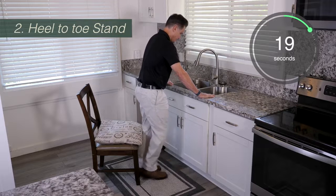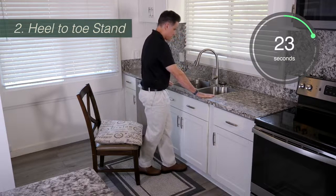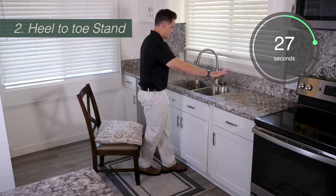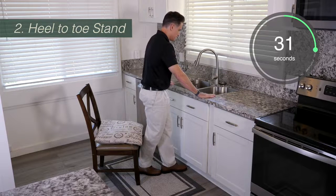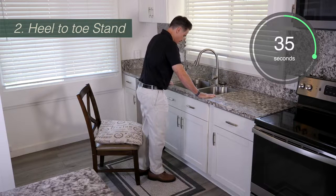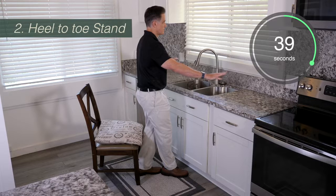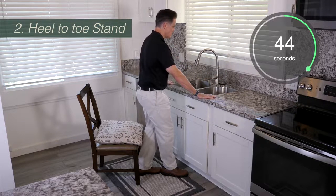When you feel that you're steady on your feet, you want to try to slowly let go, hovering your hands over the sink. You don't want to bring your hands down to your side, and you definitely don't want to raise your hands overhead, because doing those two things is going to throw off your balance and actually make this harder.